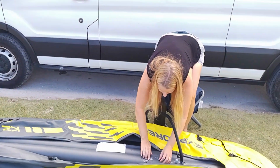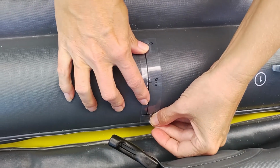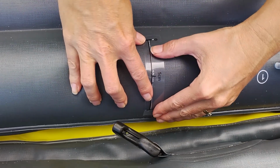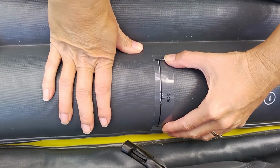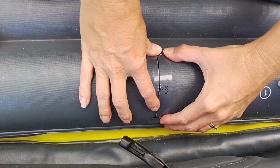So they give you this little thing they put over, and if this matches up, then it should be inflated to the right amount. I'd say that matches pretty well. Nailed it.